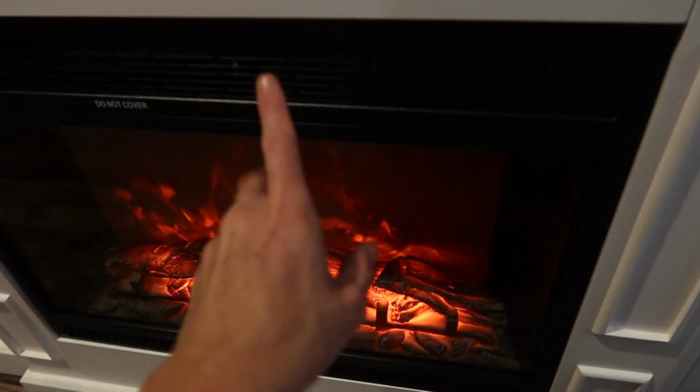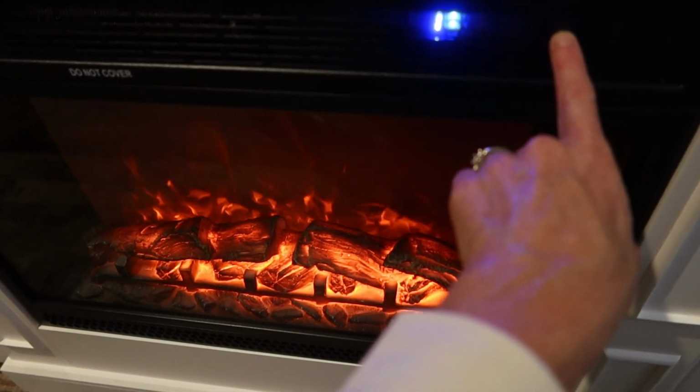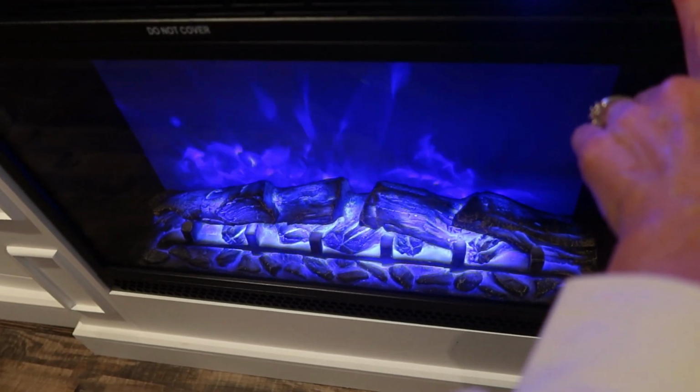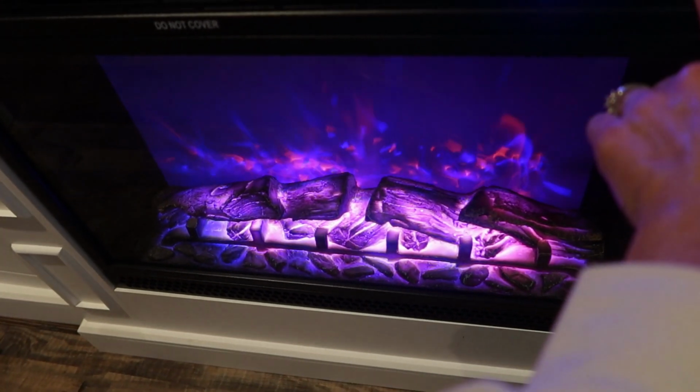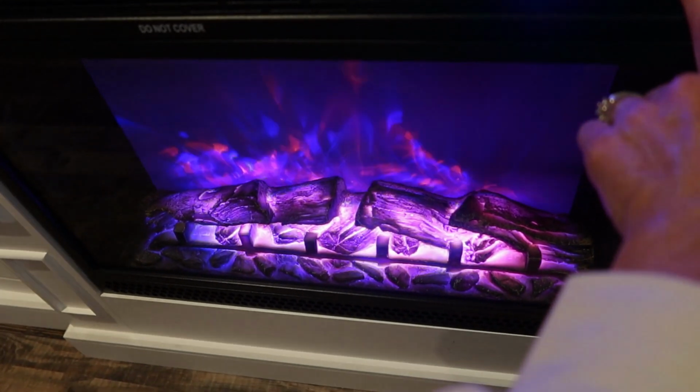I've got marker all over me. There's the fireplace, and this actually gives off heat, and you can change the levels. Like, you can push. Oh, I didn't even know it turned blue. Look how pretty that is. Pink. I didn't know it changed all those. Let's turn it pink.